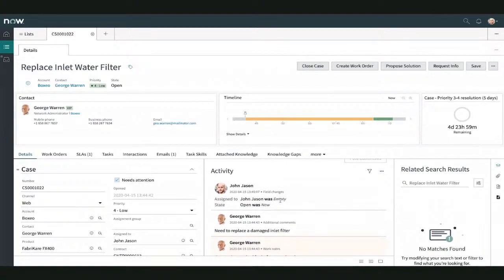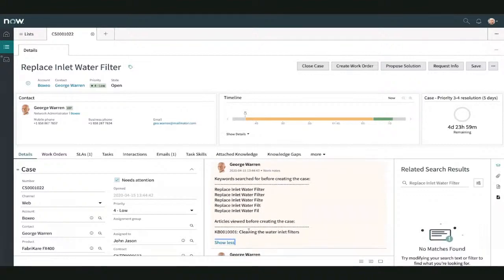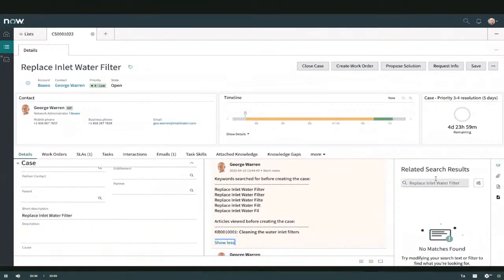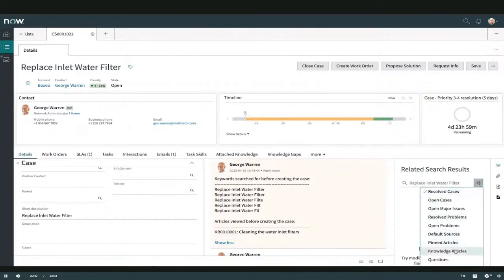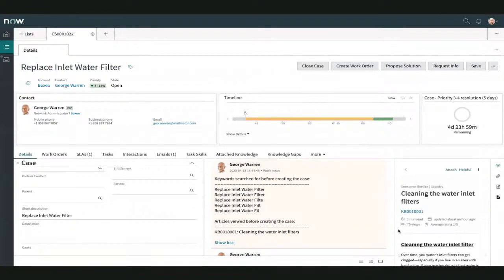I can also scroll down here and view the activity that happened prior to George Warren submitting that case. So I can see the keywords that were searched. And I click show more. I can actually see the knowledge article that was viewed. From here, we're automatically taking that short description and auto searching for related cases. Since there's no matches, I'm going to go ahead and search for knowledge articles. And since George Warren viewed this article, I'm going to view it myself.